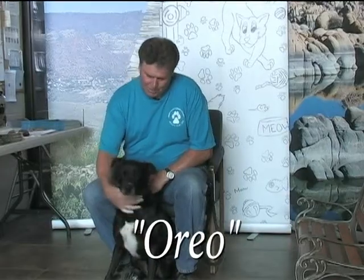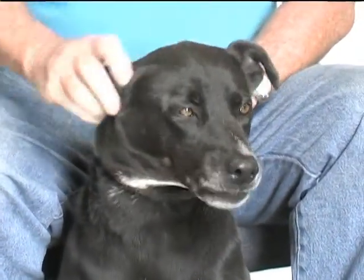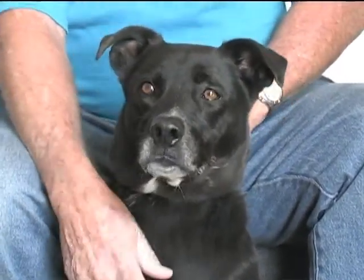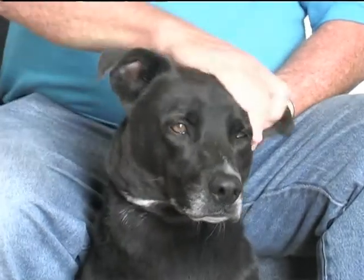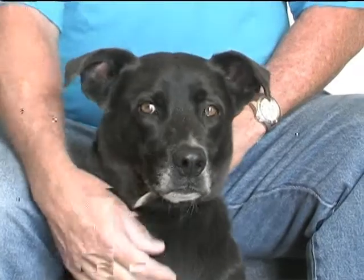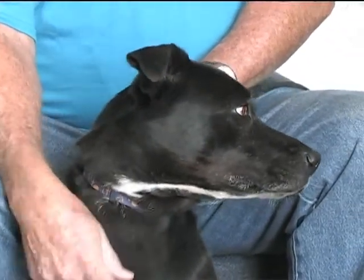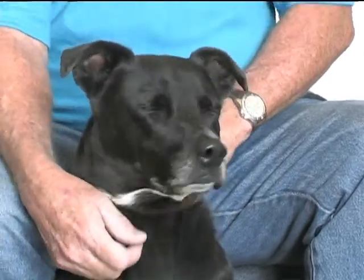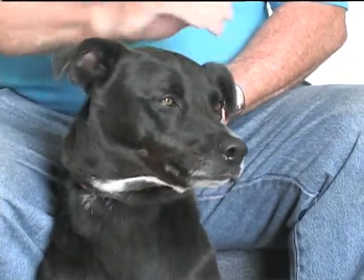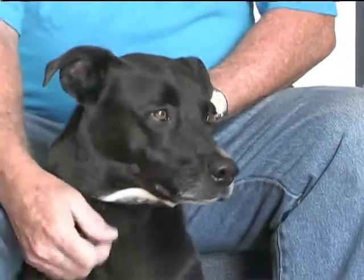This guy here is Oreo. Oreo's an active boy, loves to go out and play and stuff. He's a little bit tentative around other animals, so I would probably suggest if you're going to adopt him that maybe he be the only pet in the home. And another reason that it might be a good thing is he tends to bond with one person. He may not be a great family dog, but he'd be really good for an individual. So you almost have to test it out a little bit. But all in all, he's really good along those lines, and very friendly.